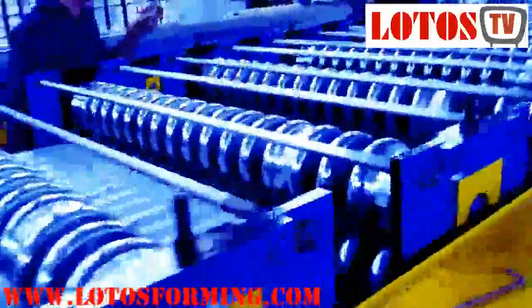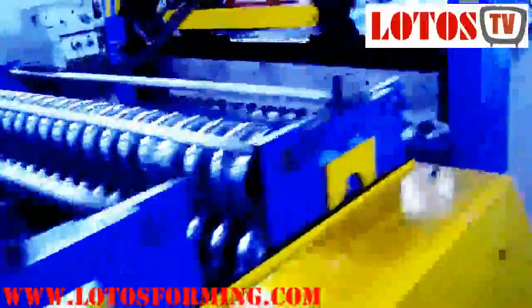Factory price steel roof tile corrugated trapezoidal roll forming making machine. Metal roofing galvanized aluminum corrugated steel sheet making machine, colored steel wall roof panel cold roll forming machine.